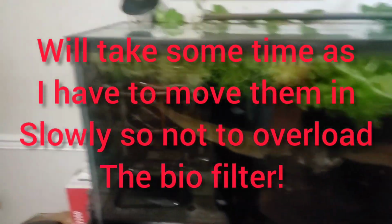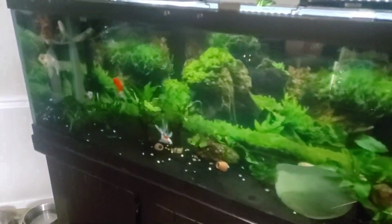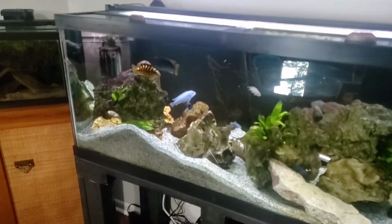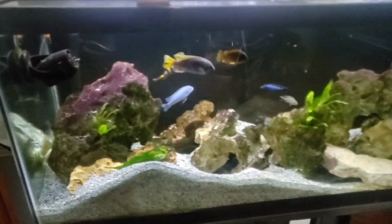The lights haven't turned on yet. And I have two other fancy goldfish in this tank right here already. These guys are going to move to this one because I need this tank for something. What would that be that I need this for? These guys. My 75-gallon Mbuna tank.